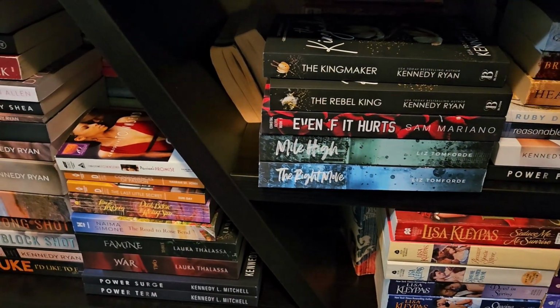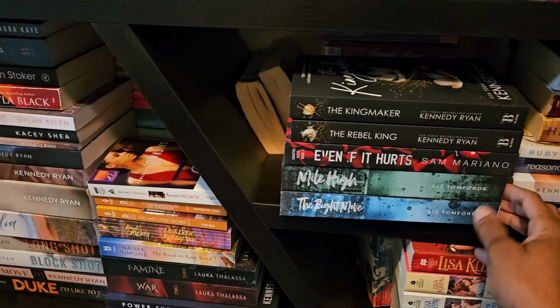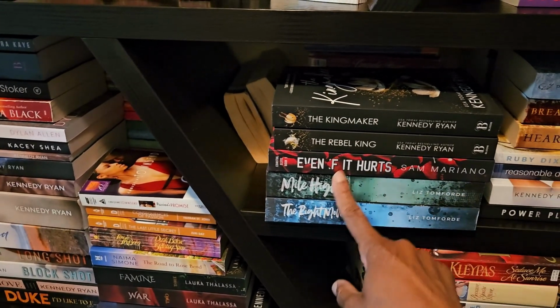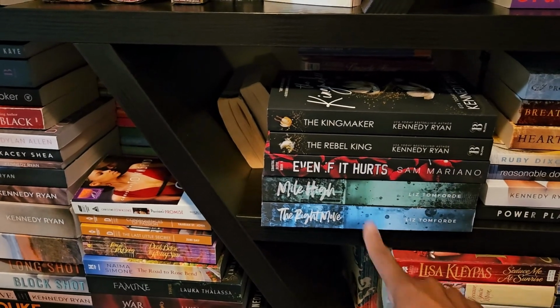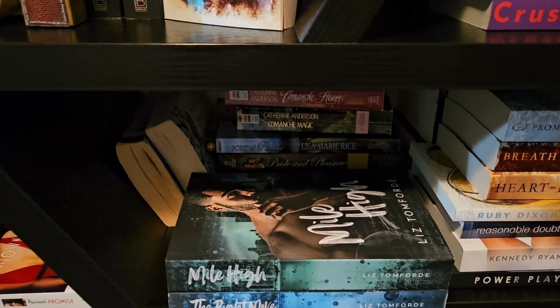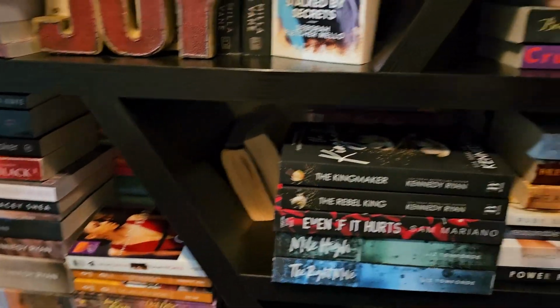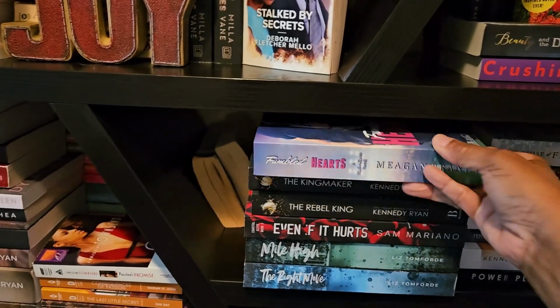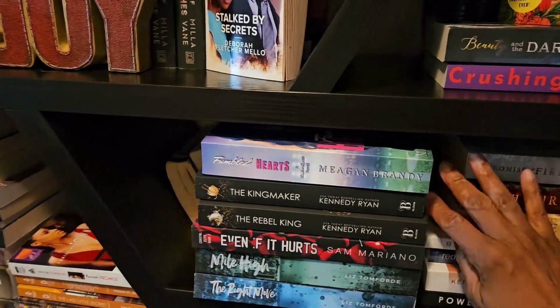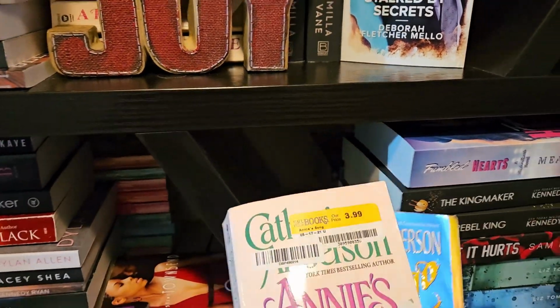And here go Kennedy Ryan's The Kingmaker in the alternate covers. Got Kingmaker and the Rebel King. I got Sam Mariano, Even If It Hurts, and I think that was the original cover, the Mile High series. I need to redo this shelf because I just got books sticking up in here any kind of way. So I need to put all the ones with the same authors together.